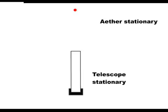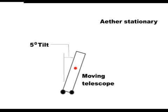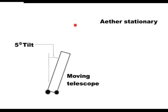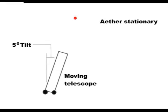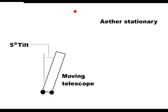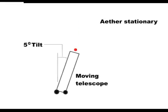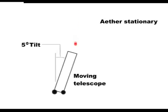If a telescope is pointing at a star and both are stationary, then obviously the light comes straight into the telescope. In 1729, Bradley found that he had to tip his telescope forward very slightly to get a star in the center of his telescope. It was assumed that this was due to the motion of the Earth around the Sun. Let us assume that the telescope was moving at 5 miles an hour and had to be tipped 5 degrees.